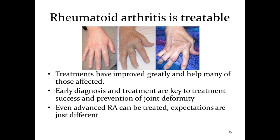So the good news is there are really wonderful treatments for rheumatoid arthritis. They have improved outcomes, improved the standard of living for many folks with rheumatoid arthritis. The big key to diagnosis is figuring it out early, getting it diagnosed early before the inflammation really has built up steam. The sooner that we can get disease-modifying drugs started, and I'll talk about that in a minute, the sooner that we can start treatment, the better your outcomes are likely to be.